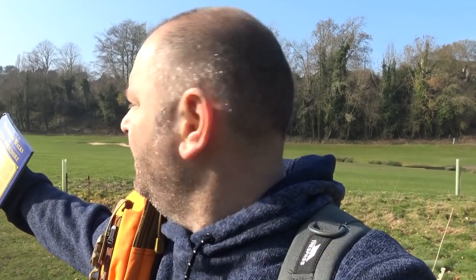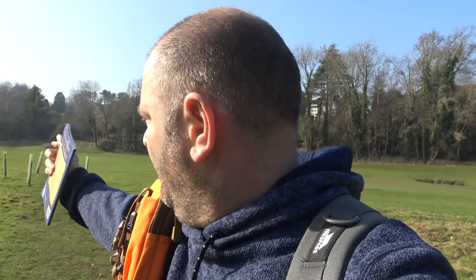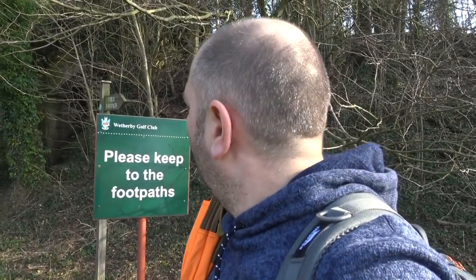So we come off Linton Lane, we found the sign for the public footpath. Just came down a little bit of a hill. It brings you to a golf course, and you basically just go straight across the golf course. Just be aware that there might be golfers out playing, because you do have to cross the fairway. Keep your eye out for these signs here. And we're back on track.